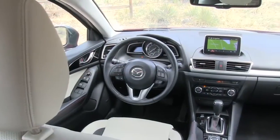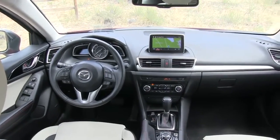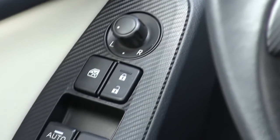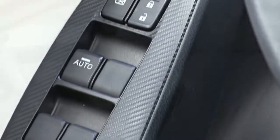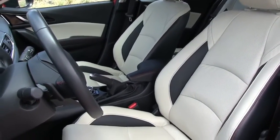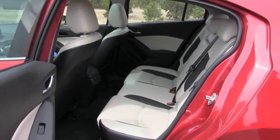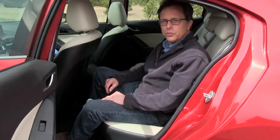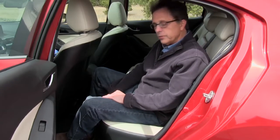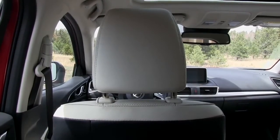Cabin materials quality is a little above the class norm, and upper trim models get this pleasing carbon fiber weave effect. Front passenger space is near the top of the class, though heftier folks would appreciate more generously padded seats. In back, legroom is good, but there are compromises. Headroom is decent, mostly because Mazda uses such a low cushion. There's not much thigh support, and this is the view you get looking forward.